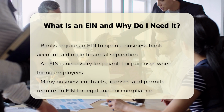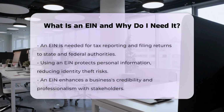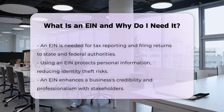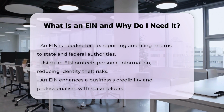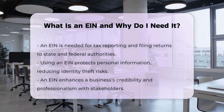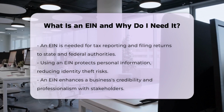Credibility and professionalism. An EIN enhances a business's credibility with customers, vendors, and financial institutions, showing that the business is legitimate and operating in compliance with tax laws. Separation of finances. An EIN assists in keeping clear distinctions between individual and business finances, which is critical for bookkeeping and tax purposes. Who needs an EIN?